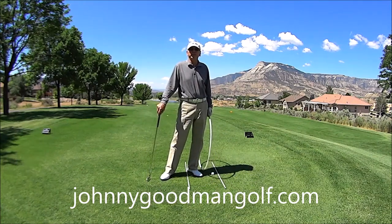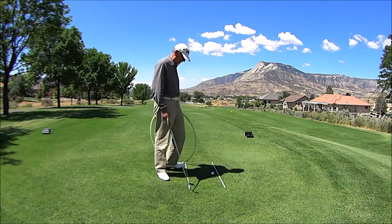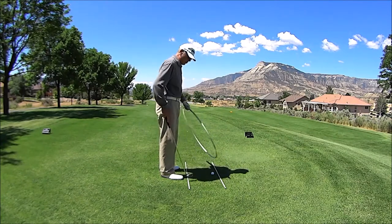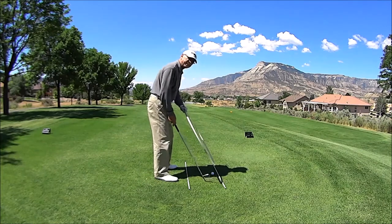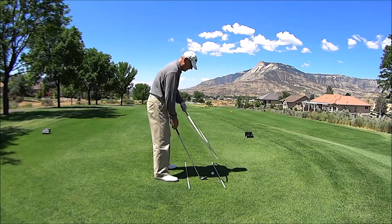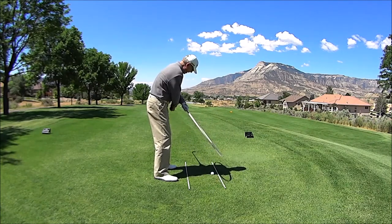I'm going to show you today a little misconception that most people have about the golf swing, and they think that it needs to go straight back and straight through. But since we're standing from the side of it, it's more of a circular motion as demonstrated by this hula hoop. It's not something like this. We're standing to the side, so it's a round and a round.